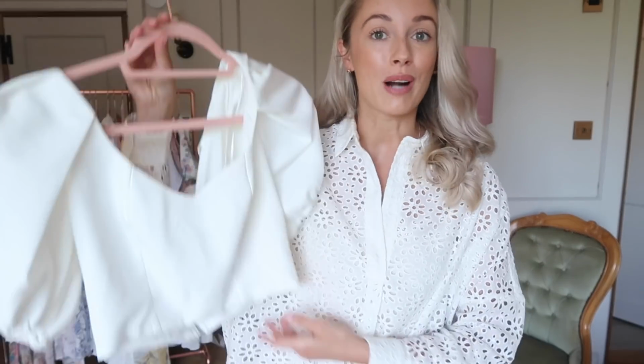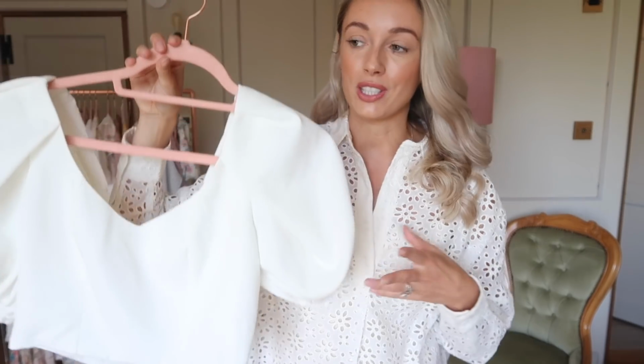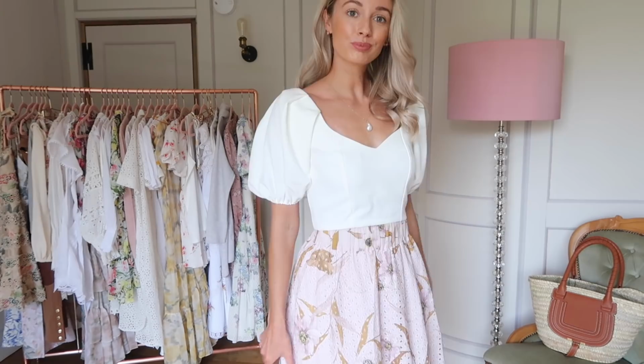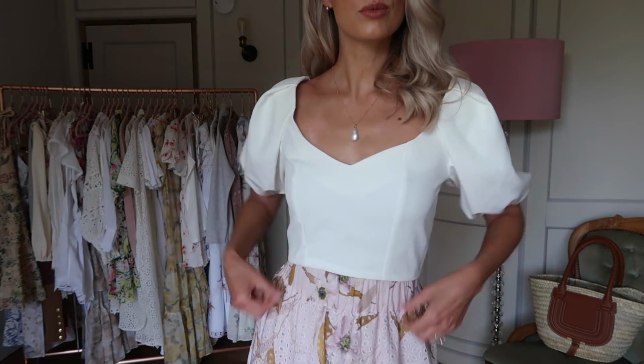I'm going to do these pieces in no particular order, just whatever order I grab them from the rail. So we've got this gorgeous little crop top, and this has got the most beautiful voluminous sleeves. If you are a fan of wearing little shorts, then this is a gorgeous piece to pair with them. It's a lined material, and I find the length really flattering, especially if you are wearing something high-waisted.